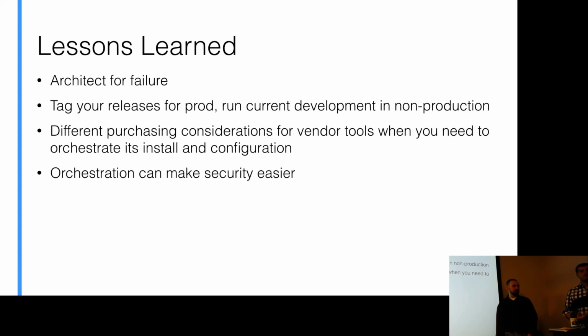Before, we didn't really care what the installation guide looked like. It was more about the capabilities of the product we were looking at purchasing. That definitely will be the case going forward. And then orchestration can make security easier. This got a lot of questions last time, but ultimately we can have our infrastructure automation take care of creating the certificates and deploying things for us. We don't have to worry about somebody needing to know keys. We use different tools to abstract that away from us, so that we can deploy things in an automated fashion and keep things running.